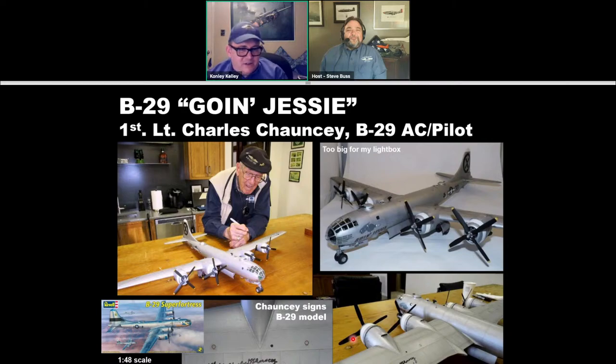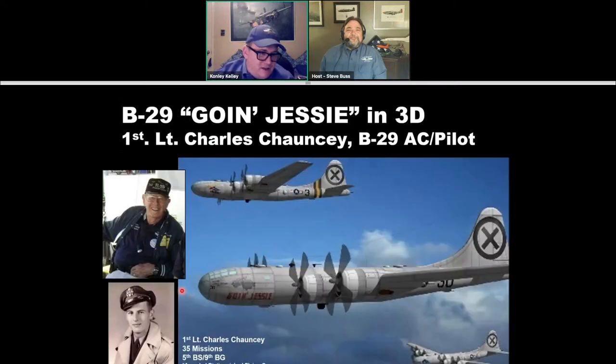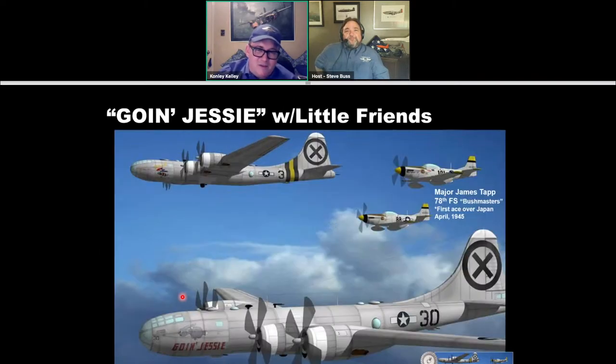Here's a picture of Chauncey when he was flying the B-29. And I showed it to him. I said, Chauncey, what else can I do to make this look even better? And he said, why don't you add some little friends? So, little friends, fighters. I took my P-51 model and made some of the very long range P-51s from Iwo Jima escorting Chauncey.